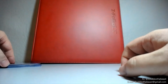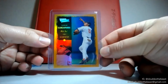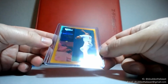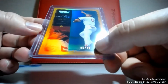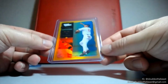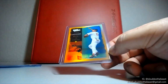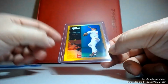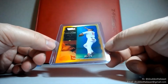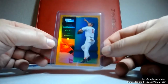Getting down to some pretty cool stuff. Got a 2000 Upper Deck. This is Ultimate Victory, and this is the gold parallel, and it is numbered 5 of 25, so it's jersey numbered. And I'm not the biggest fan of most Upper Deck cards. There's obviously a lot of good ones. This is just an awesome design to me. I think it's one of the better uses of reflective technology, if you will, that they did.